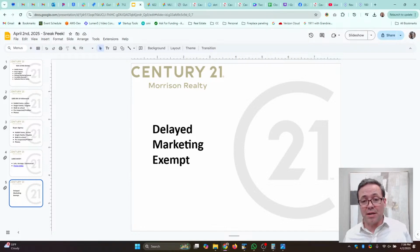Basically, especially if you're a private person, in this time and age of our industry, it's a seller's market. There's a lot of sellers out there thinking, geez, maybe I should sell my house, but I don't want to put it on the market and go through that. This delayed marketing exempt is a way to make certain listings private, so you don't have to expose your whole home.